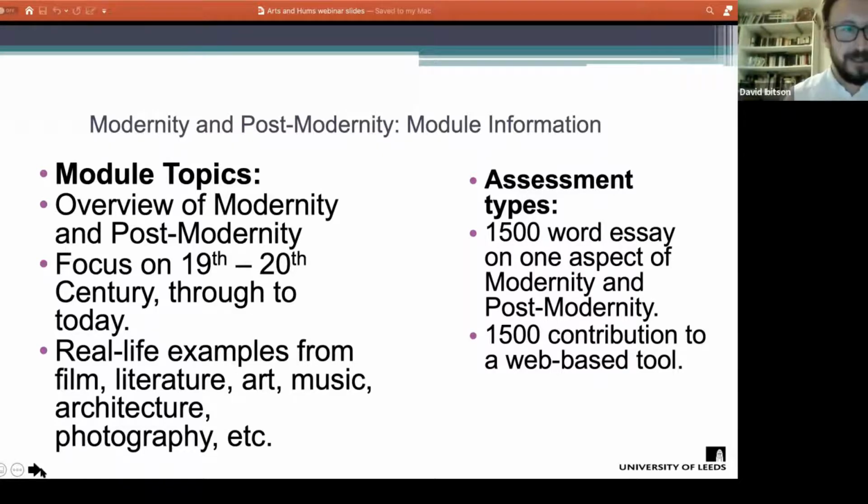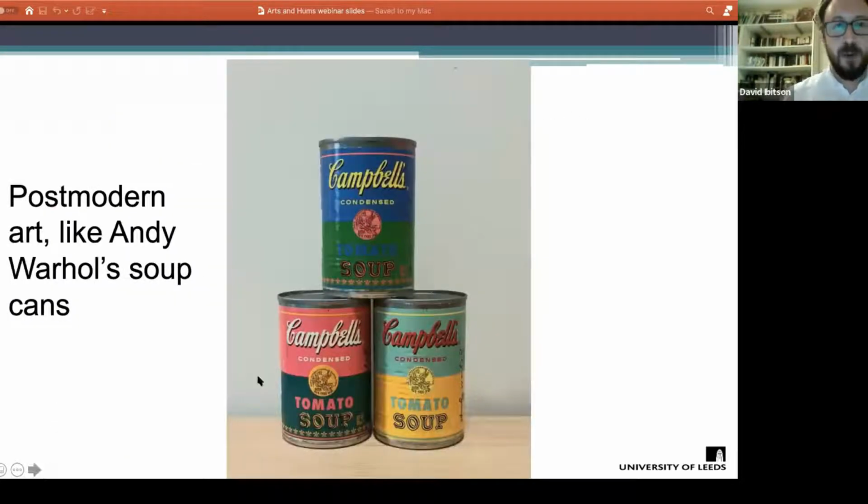And on the next slide, thanks, John, here's an example of the sort of thing we might look at. So this is some artwork by the artist Andy Warhol, where he did prints of multicolored soup cans, and it represents how art is changing, how art is becoming mass produced, how things are made to manufacture and things like that. So just an example of one of the things we look at on the module.